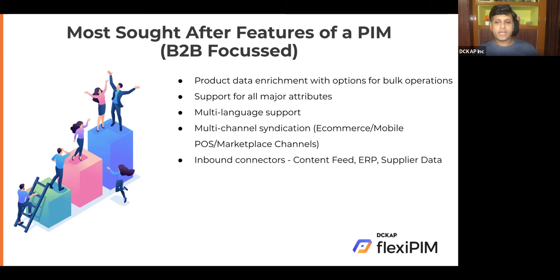And inbound connectors is one of the important ones. We spoke about the content aggregators providing that information, which could be automated. And in some cases, you might want to lean on the initial information from ERP and then want to enrich it within a PIM. And there is also going to be the supplier information, which you're getting time and again, which you could still maintain within a PIM.